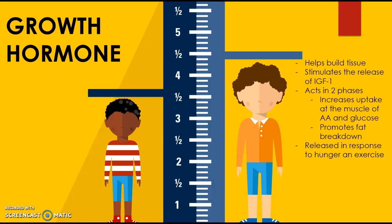Growth hormone helps build tissue. It is an anabolic hormone. In other words, it helps build. Anabolic is building. It stimulates the release of IGF-1, and I'll talk a little bit about IGF-1 next. And it really acts in two phases. The first phase is it increases the uptake at the muscle of amino acids and glucose. So the growth hormone, I want the growth hormone in my body, and it promotes fat breakdown. And it's also released in response to hunger and exercise. So if you're hungry, growth hormone is released. When I exercise, growth hormone is released. That's not a bad thing.